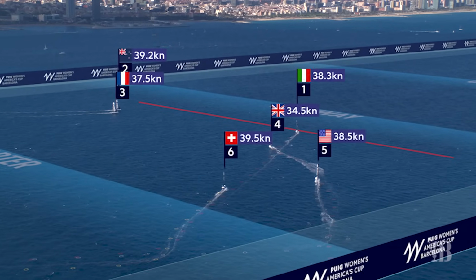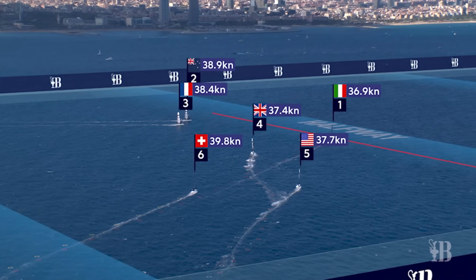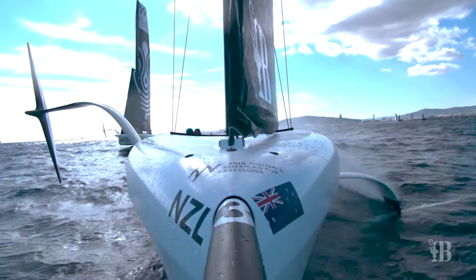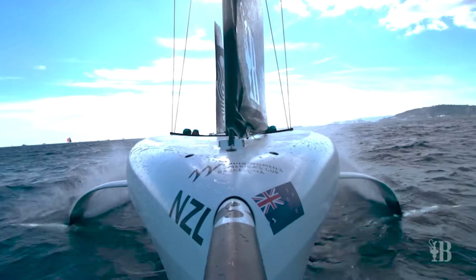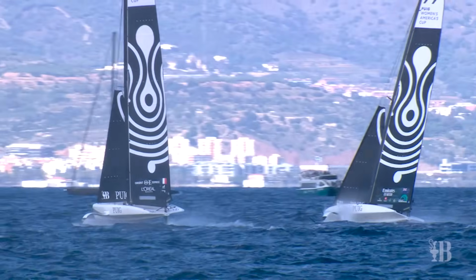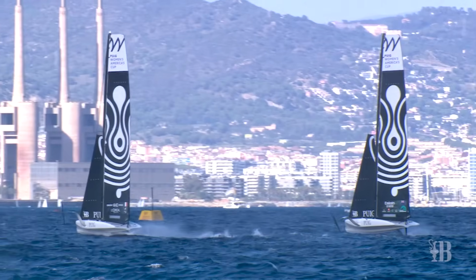Huge gains to the Italian team as the Kiwis and the French come charging in from that other gate, right-hand turn at the top. So, fierce battle. Simultaneous jibes on board these two boats, so nothing in it. Oh, and the Kiwis have got a bit on here. Hold. Okay, yeah. Well saved.